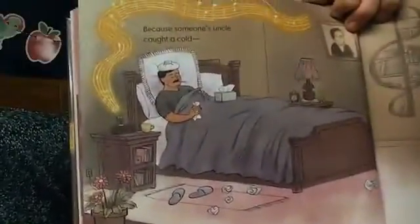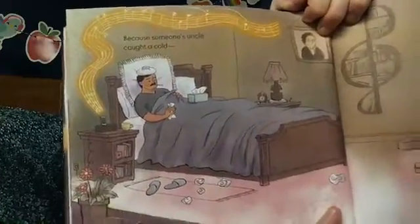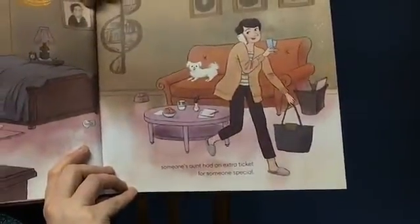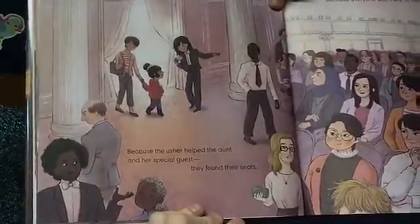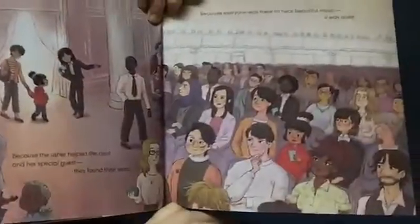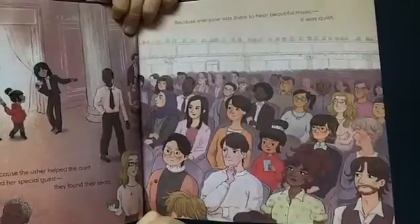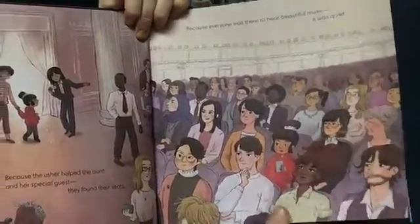Because someone's uncle had caught a cold, he couldn't go to the concert. So someone's aunt had an extra ticket for someone very special. Because the usher helped the aunt and her special guest, they were able to find their seats. Because everyone was there to hear beautiful music, it was quiet. Shh, the show's about to start.